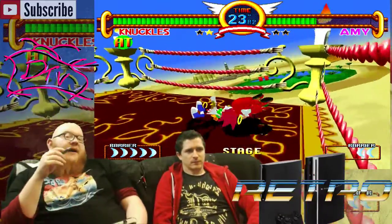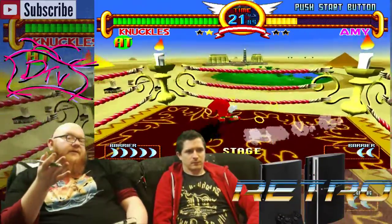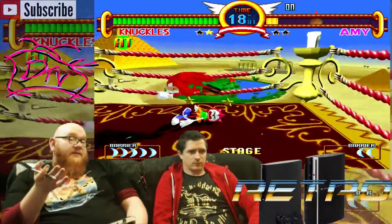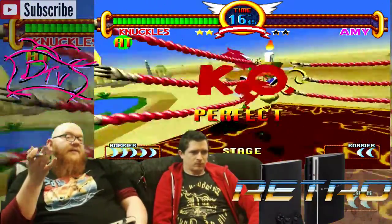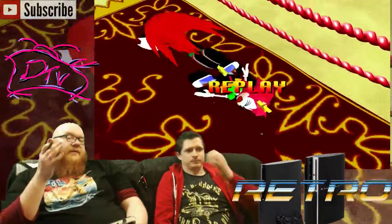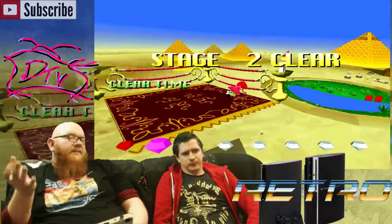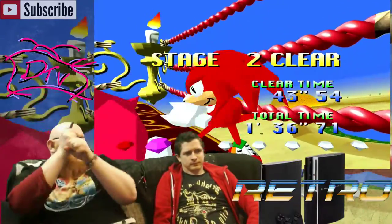So Amy Rose, her character design and her clothing in this one is reminiscent of her experience in Sonic CD. And the mallet is something that became a standard of her character from this point until Sonic Adventure, where it was literally her main weapon. And ever since then, she uses a squeaky toy mallet.